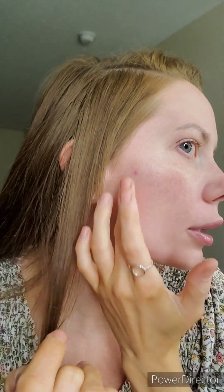Okay, so for foundation today, let's see. I mean, my skin looks really good with just that. I have this spot here, so maybe we'll just do a little concealer. Maybe we won't even do a full face of foundation. Maybe we'll just spot conceal.